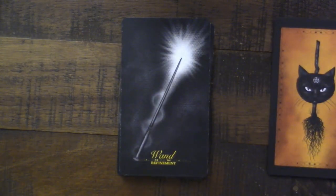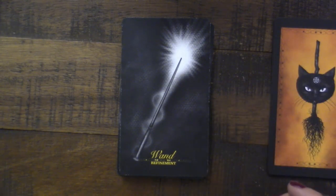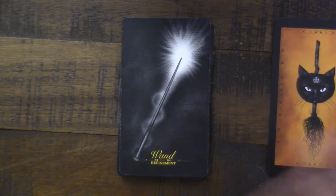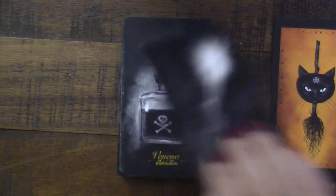I like the term refinement for wand, but this also is about intention, right? It's about focusing your energy, directing your energy in a way that I think is really powerful to have in a reading, because it's like, okay, direct your energy. Don't be thrown around by the energy. You need to be doing the directing of the energy.